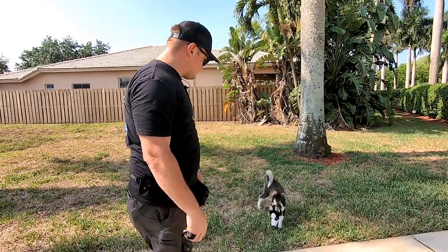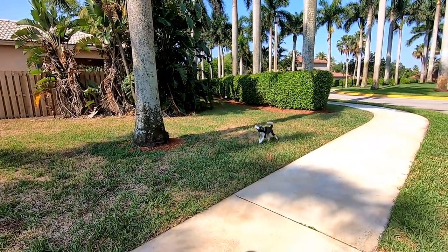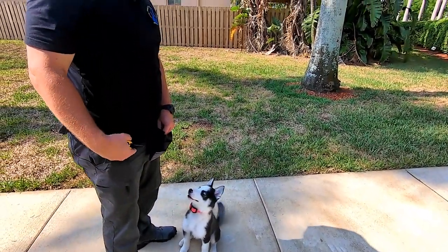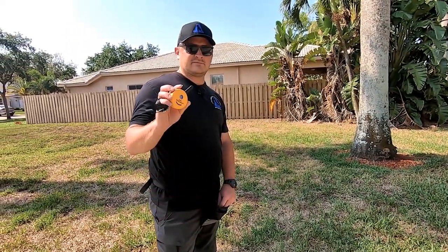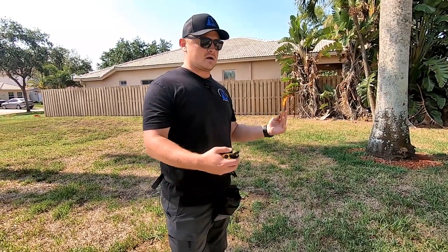All right, ready to go? Here, free, here, here. Good girl, beautiful, beautiful. And that's a dog with incredibly high food drive. And that was on a level 12. This can go up to 100. So if the drive was even higher, we can go up.